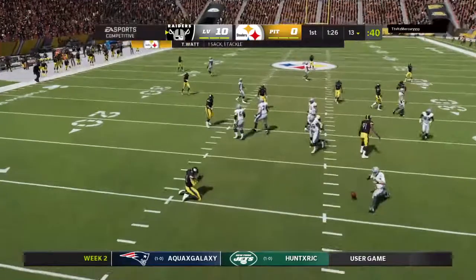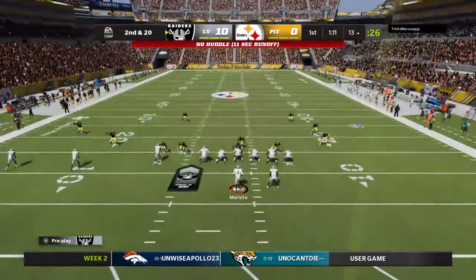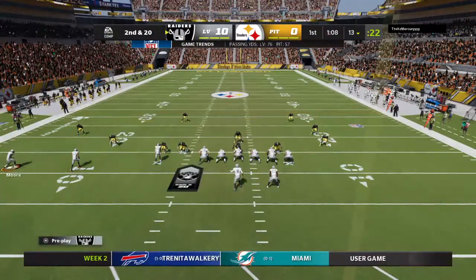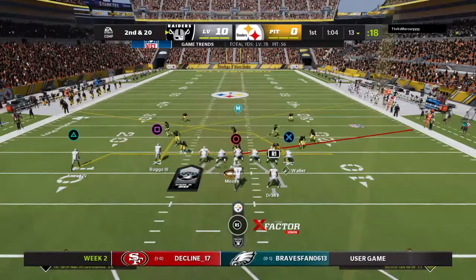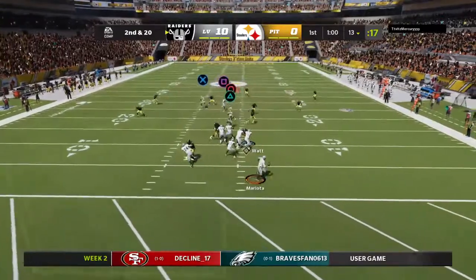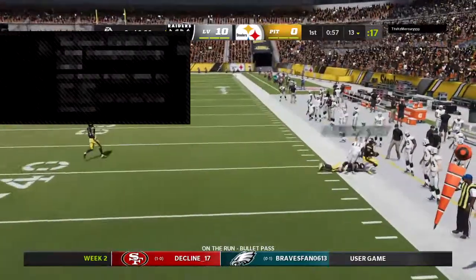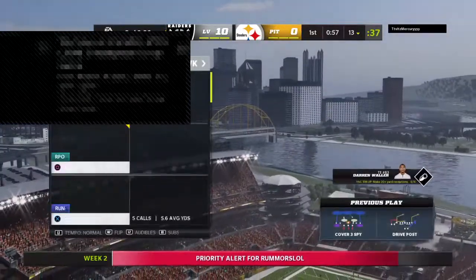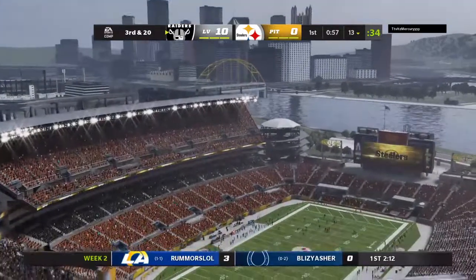And they get to Mariota here as he's dropped on the sack. The sack by T.J. Watt, or as his mother Connie calls him, Trent Jordan Watt. Throwing on second and long. Mariota flush to his right. And that is intercepted on the sideline. Wait, no. They'll say no. It was caught out of bounds. So this is just an incompletion here.